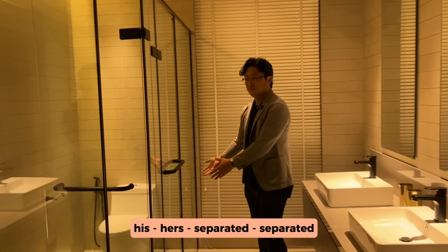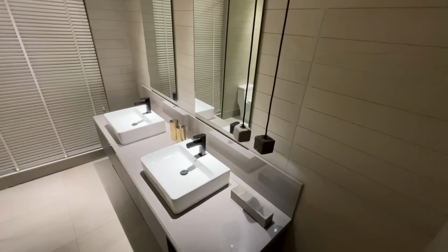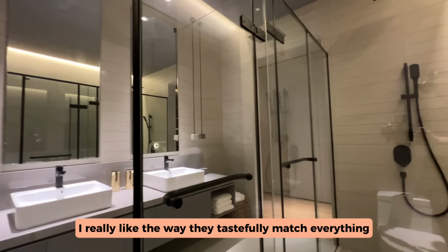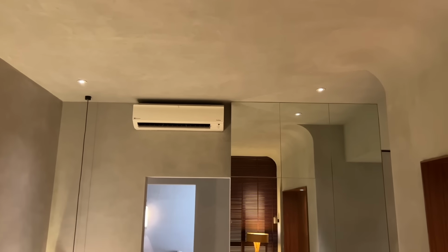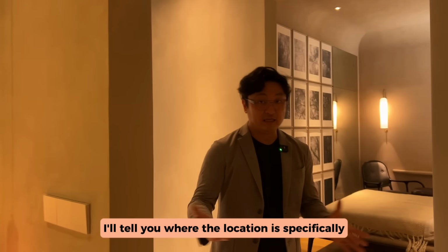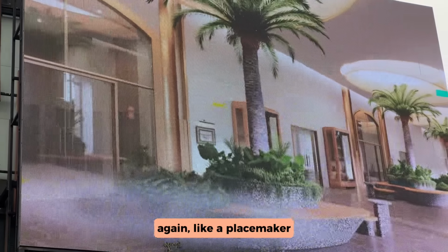His, hers, separated. All these are supplied. How classy is this? Does this look St. Regis enough? Nah, Bon Estate, Bon Kiara. I really like the way they tastefully match everything. You know, the tiles. So this is Bon Kiara in Mont Kiara. I'll tell you where the location is specifically and the amount of things that they do to make this property something, again, like a placemaker.